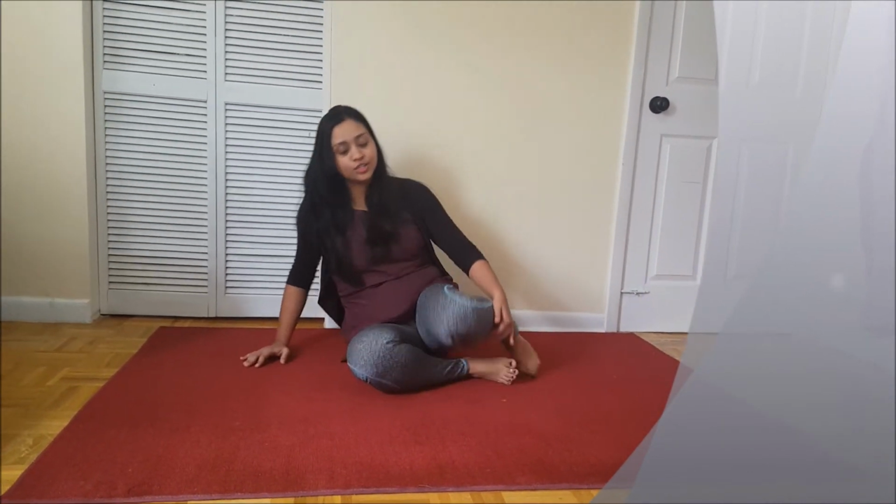Now we'll come to the Shakti Sancharan Asana. For this asana also, sit in the Sukhasana position, and make sure your posture is straight. Then while inhaling, keep your hands up and make sure your thumbs are up at an angle of 135 degrees. Both hands are at an angle of 135 degrees. And in this position, start breathing slowly.